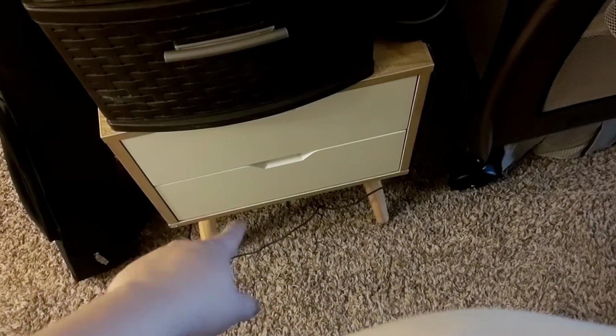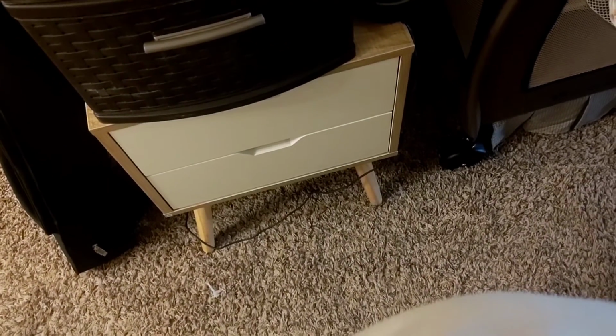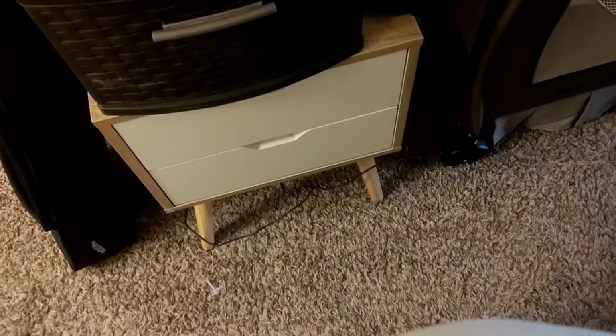For now, this bottom drawer is just going to remain empty. I don't know what I'm going to put in there, but I'll put something. And then I'm going to also grab a different basket for this. I'm going to go ahead and organize it myself, and then I'll take you guys on a tour of what everything looks like when I'm done.